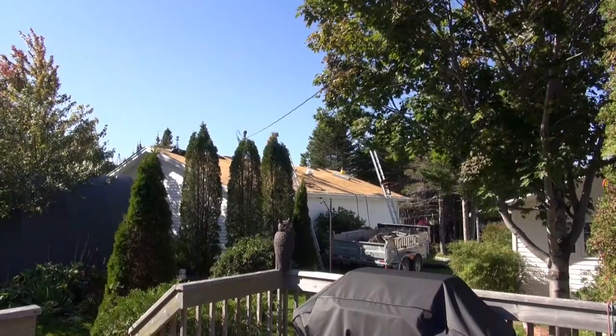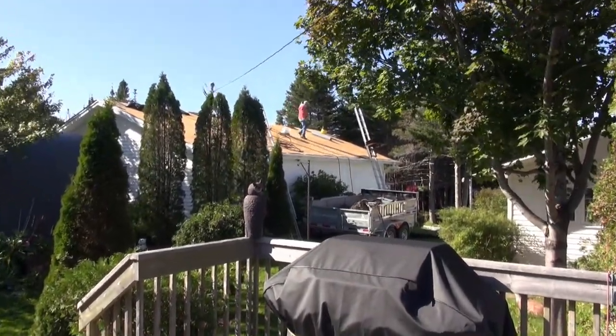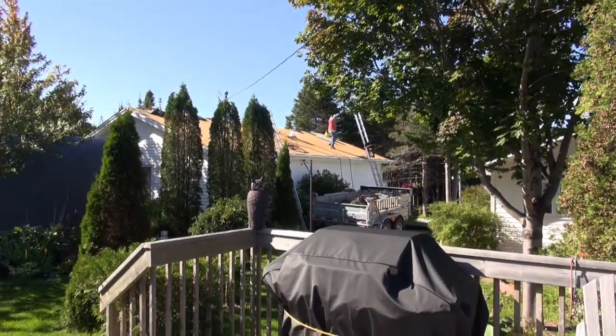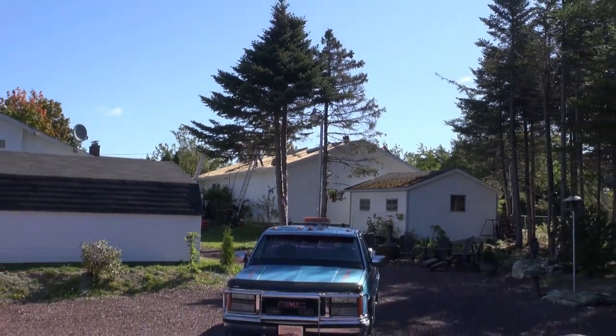We're getting the shingling done. Thank God, finally. Using my dump trailer to put the old shingles in, so that's cool. There you go, guys. Another view of it.